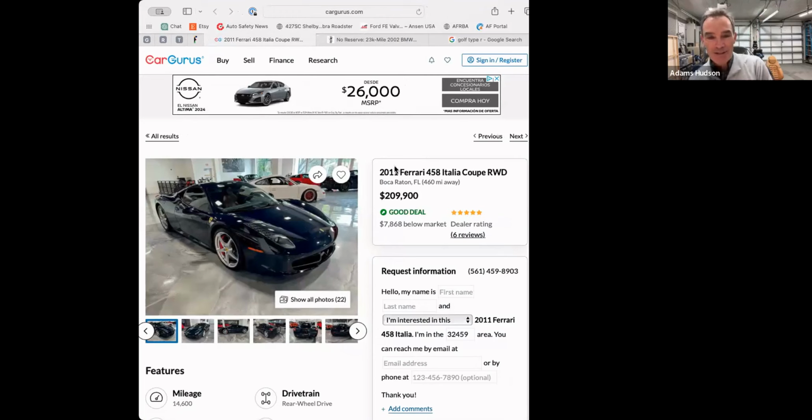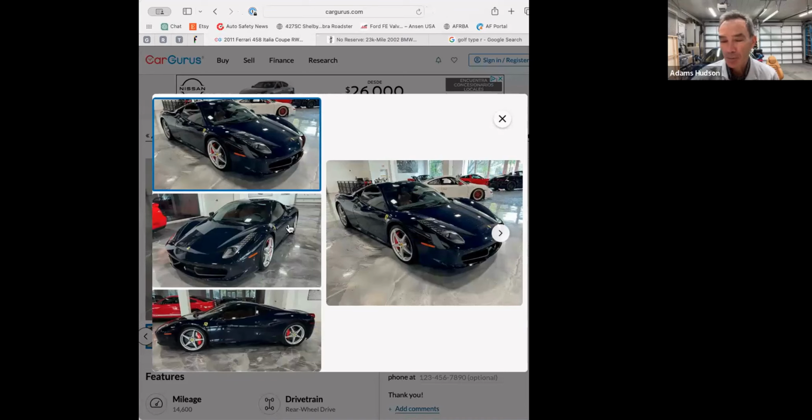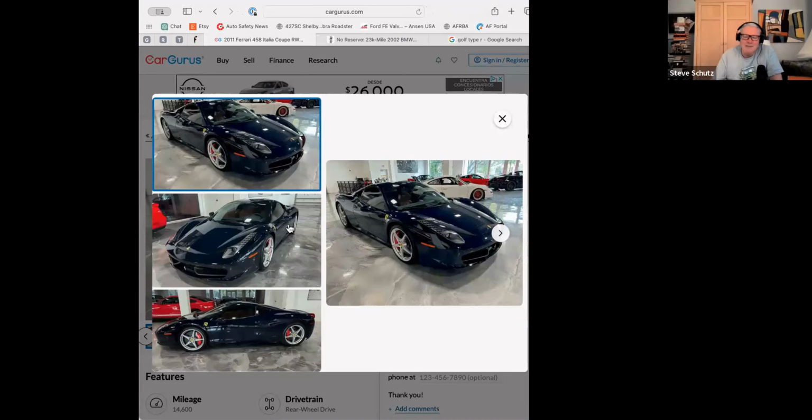Wait, from our resident non-Ferrari fan. I know. Impressed. I know. And basically, I know, but I actually. You're the Jay Leno of this group. I know, but deep down, I really do love them. And this is one I would love. I'd get it in blue, just like this.